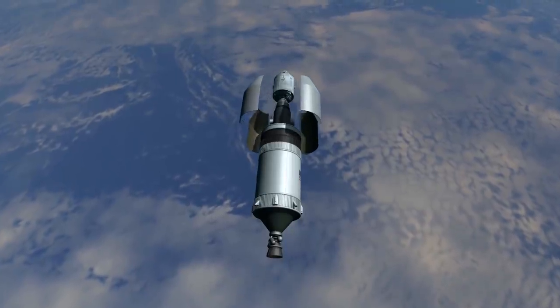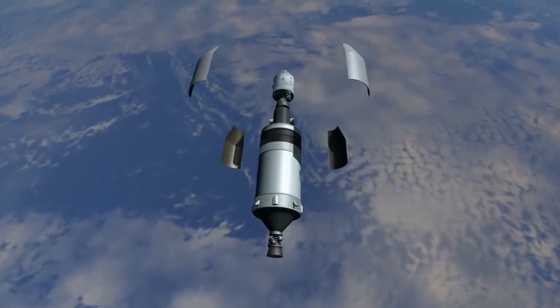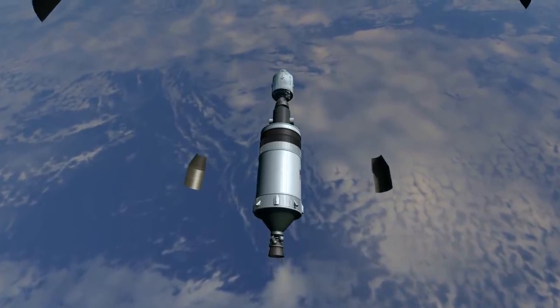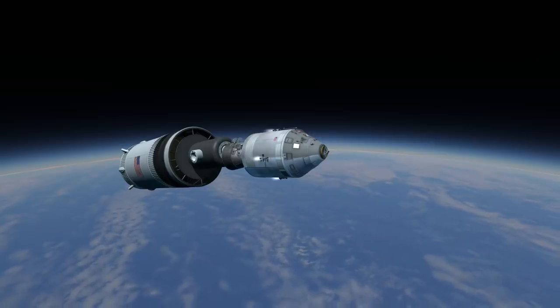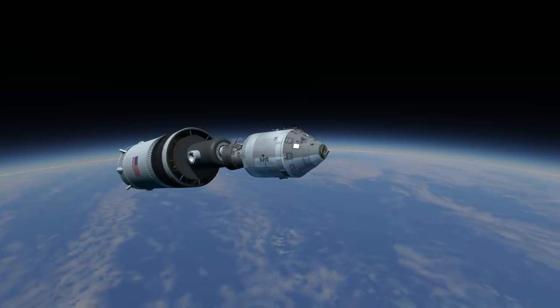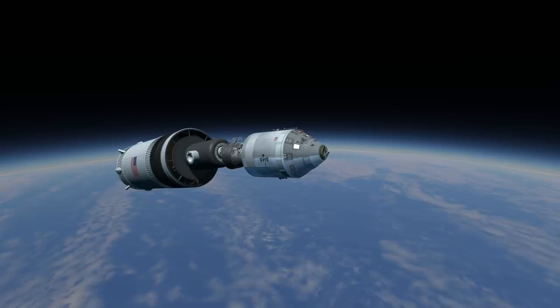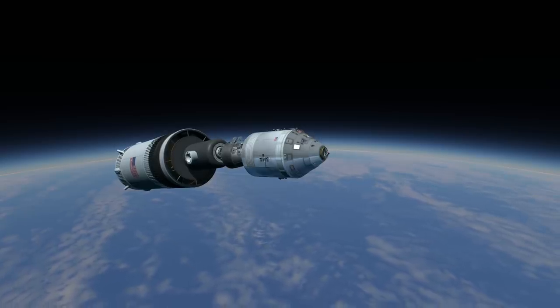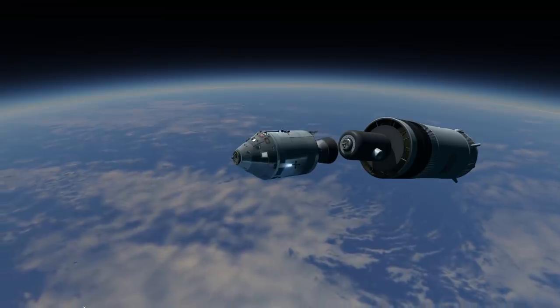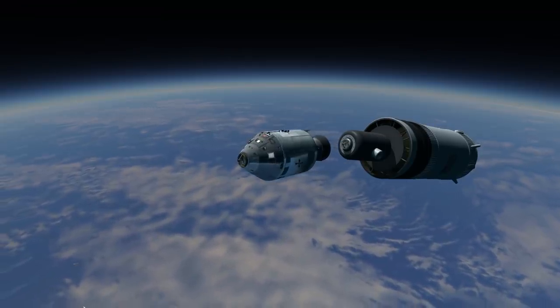Like the Apollo-Soyuz test mission, the command service module detached from the docking mechanism still attached to the S-4B and translated around to dock with it, just as the Apollo moon missions had with the lunar modules. Only this time the command service module had to dock with a port on the side of the IDM.